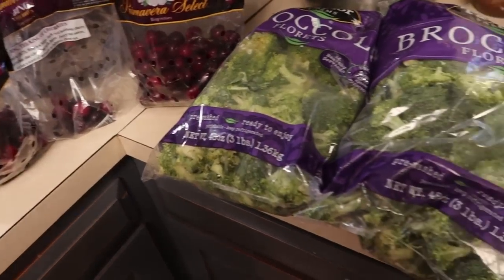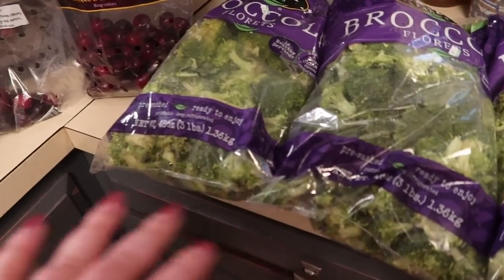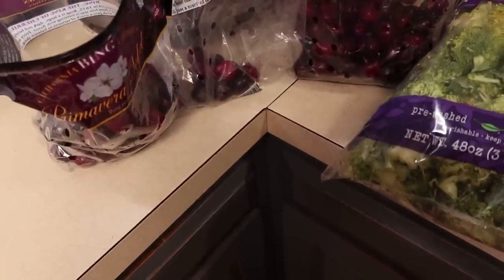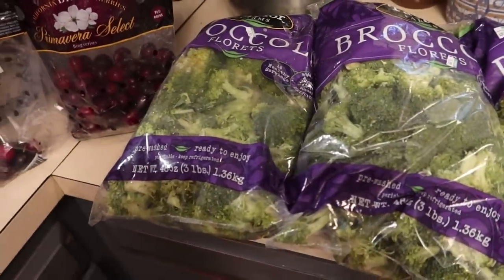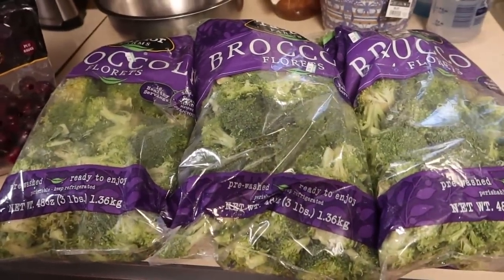If I could get these washed and prepped today and in the freezer, and I mean prepped, I have to cut the broccolis down smaller. And I'm guessing I have to slice the cherries in half, maybe. That would be weird to freeze dry them with the pit. So all that to say, if I could get these washed after my couple hour rest up break and on the freezer trays tonight, that will be good. That's kind of my goal for the rest of the day.